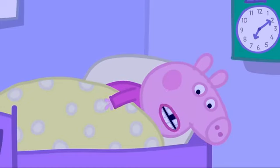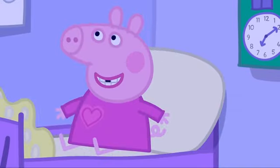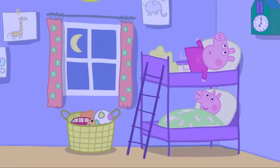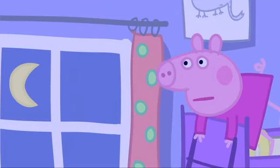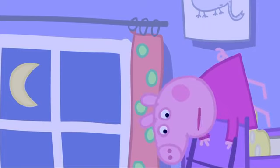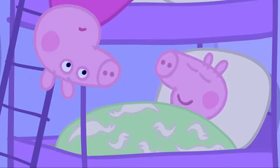Let's both stay awake all night and see the Tooth Fairy. This Tooth Fairy is very late. The Tooth Fairy is taking a long time to arrive. Where is that Tooth Fairy? What is that noise? Is it the Tooth Fairy? George, can you hear something? Oh, George. Oh, the noise is George. He was so tired he has fallen asleep.